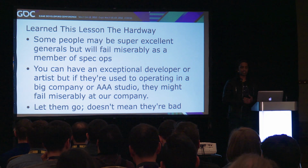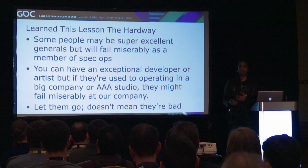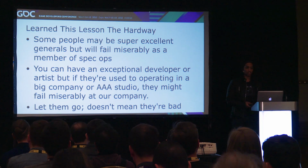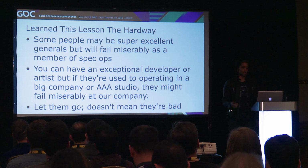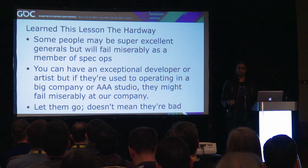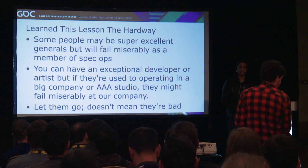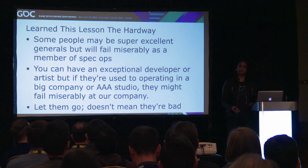Some people may be super excellent generals, but will fail miserably as specialized spec ops folks. And that doesn't mean they're bad or good. It just means that they thrive in one environment versus the other, or they prefer one environment or the other. So, we had an exceptional developer that we contracted, who came from AAA, who was really great, had a great resume on paper.